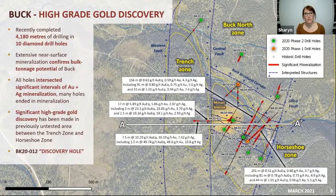So Buck itself is a large altered breccia system, with widespread near-surface gold and silver mineralization. Most of the host rock is hydrothermal or magmatic breccias, as well as volcaniclastic rocks such as tuffs. The main styles of mineralization: we have epithermal-related, bulk tonnage style mineralization that is more disseminated throughout the rocks. As well, we have more structurally or vein-controlled higher grade targets, seen in faults and fracture fills. Sulfides are dominantly pyrite and sphalerite. As well, there's widespread clay alteration, quartz sericite alteration, and some secondary carbonate.